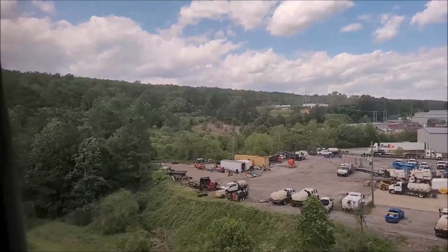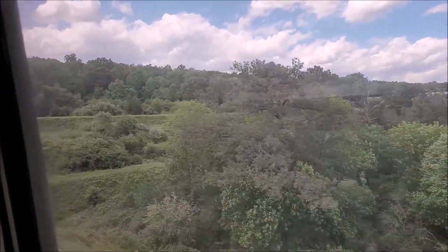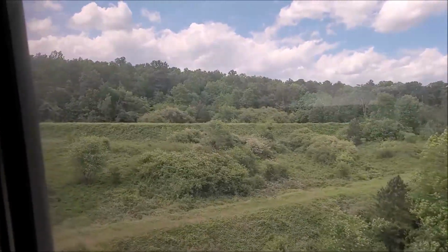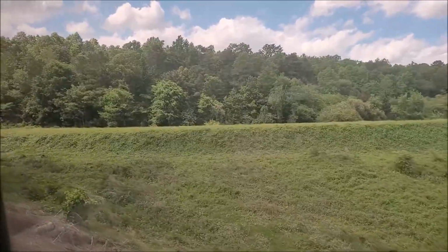Here we are passing another well-known railfan location, Lovett Curve. Unfortunately, I didn't get a video going through the tunnel because it caught me by surprise. I will have to remember that for the next trip I take.